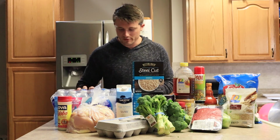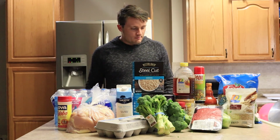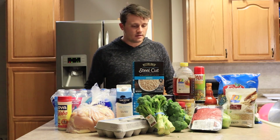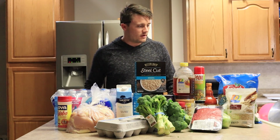Hydration is important. I bought three of these puppies today, so that'll last me a good week, maybe two, for some of it. These have like 10 pouches in them, so yeah, that'll last me a while.